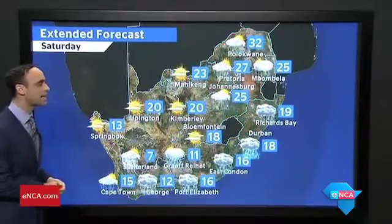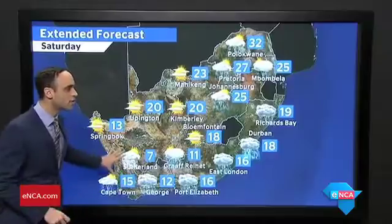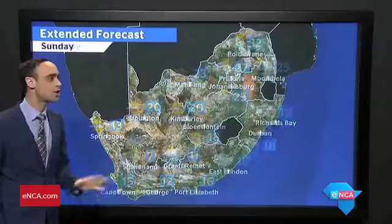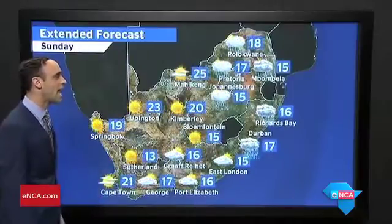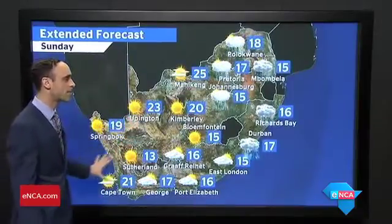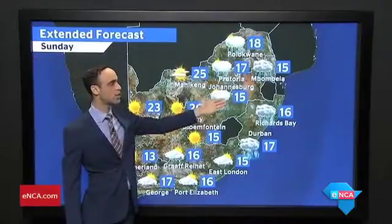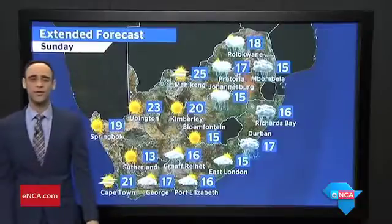Let's take a look at Saturday's weather conditions, and there's a bit of rain at first in the western parts that will be clearing, while the wet weather spreads up the eastern coastline. Durban 18, cloudy and wet, and on Sunday things clear and warm significantly over the western half of the country. Cooler air reaches Gauteng with showers and thunderstorms, and it remains cold and wet for KZN.